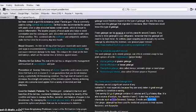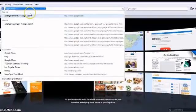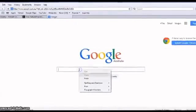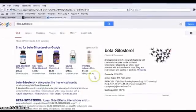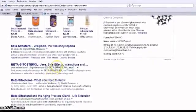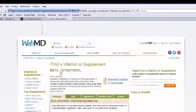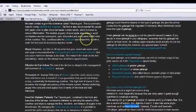Okay, we've got another couple of minutes, so I'm going to look into this one. This is also in Galangal. This is a phytosterol. Oh, it's similar to cholesterol, huh? Interesting. Let's have a look at the WebMD again. So this is in Galangal, isn't it? Yep.